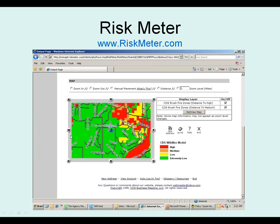One of the things you can see is that you've got red brush pockets right along the edge of the house, and you've got obviously a heavy density down to the south. You may look at this on a satellite photo and think, oh, maybe that doesn't look too bad. But Risk Meter also looks at the slope, the fuel, a number of other factors that go into brush and wildfire exposure, not just flat out what's the fuel. And so when they're color coding this, they're color coding that with those things in mind.